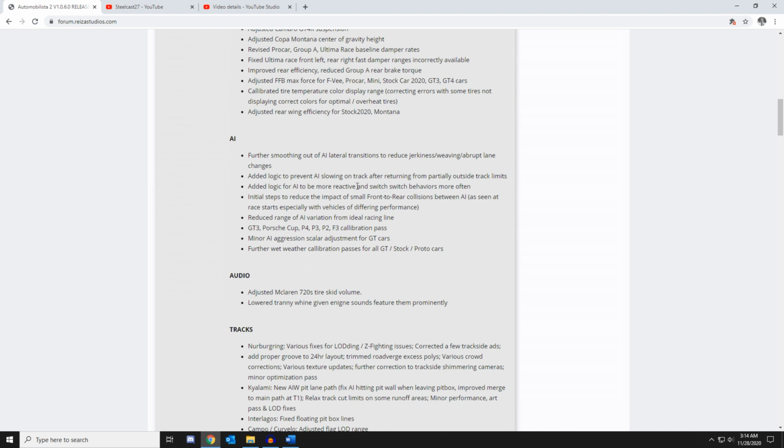Some people might not like that one because a big critique of AI is that the AIs have a tendency to be lined up like ducks in a row. So variations from the ideal racing line. I don't really see that much. It actually kind of looks normal, but I just use sprint races, so maybe that's the reason.